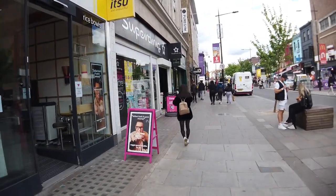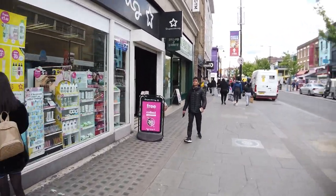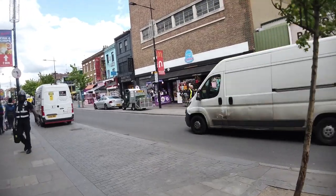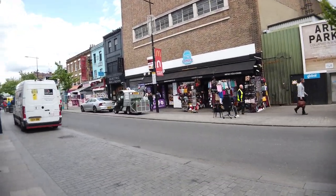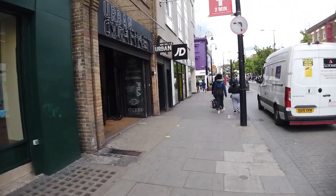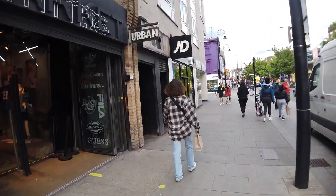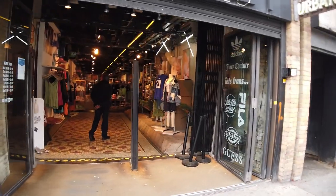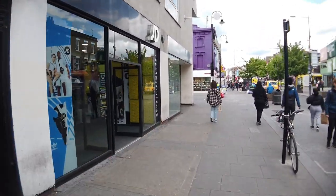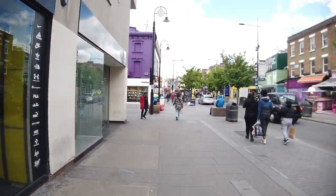Superdrug here sells all kinds of stuff. Health products and all sorts. Clothes shops across the road. There we go. One of my favorite shops here to buy shoes from, JD Sports. Right here. If you're gonna buy some fresh trainers, man, JD Sports. Those that live in London know about JD Sports.